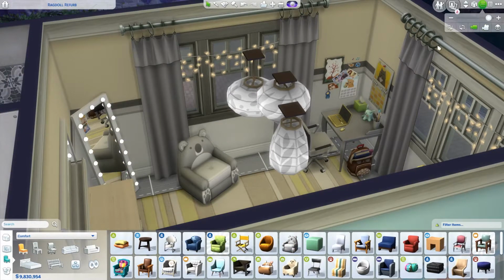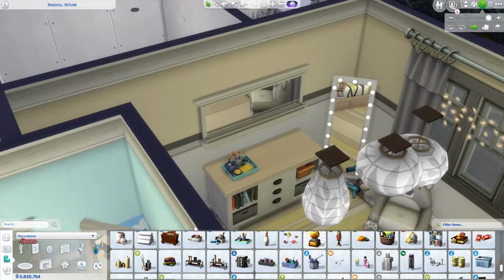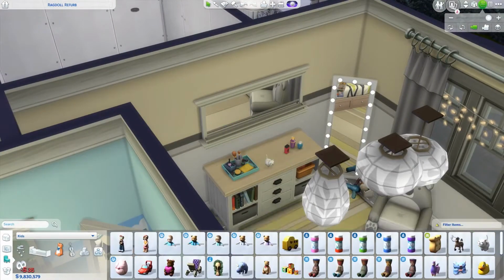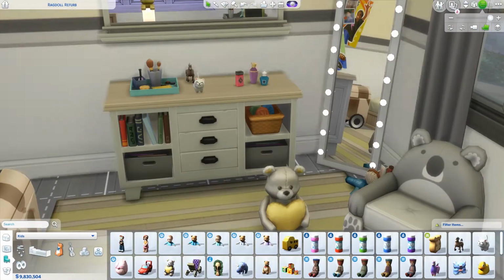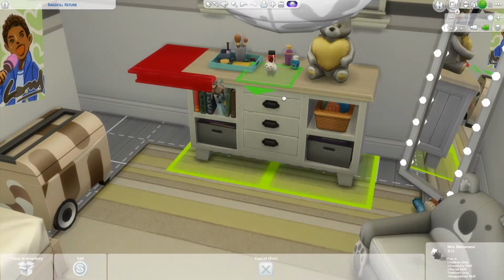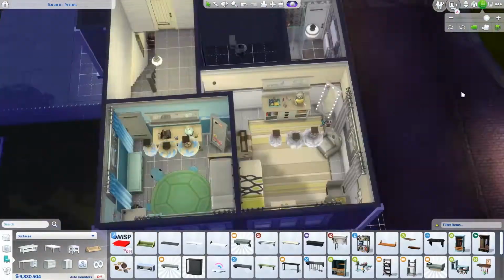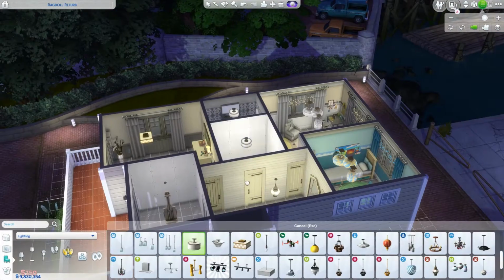Oh yeah, and I ended up adding this cute koala chair. I love that chair. It's so cute and gray. I did put makeup there, didn't I? So I guess maybe I was thinking of a girl, but it wouldn't really matter. And a few toys. That's about it for the kids.